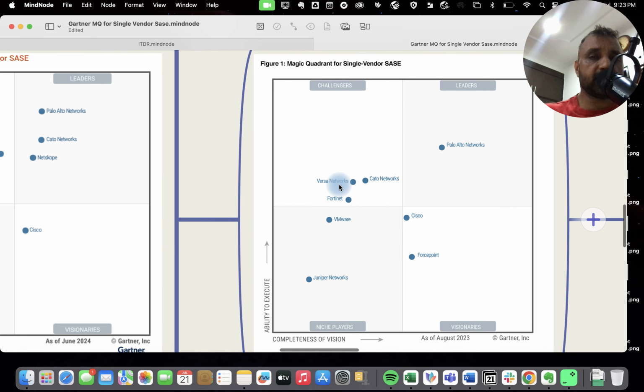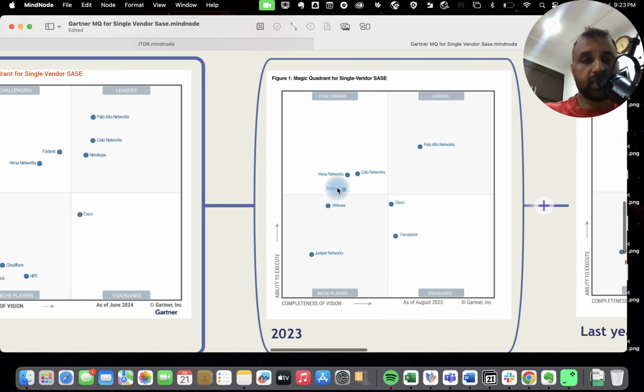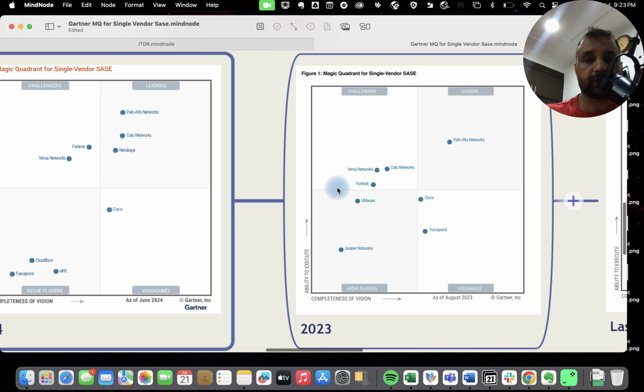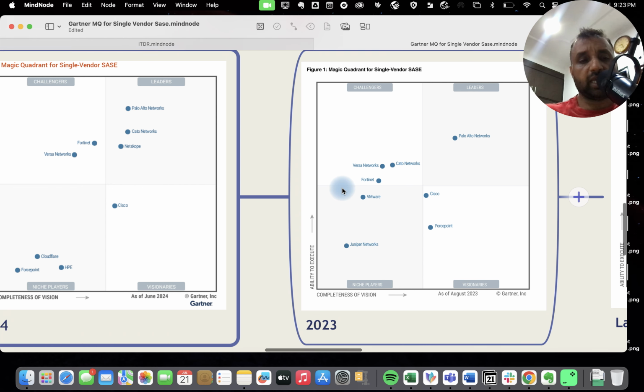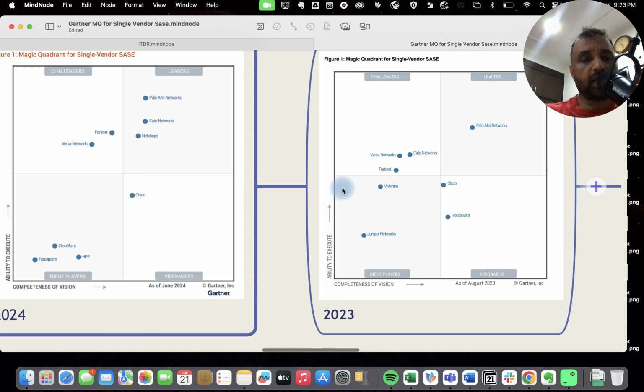Now, if you compare this to 2023, when the first report came out, Palo Alto Networks was the only vendor in leaders. Forcepoint was part of visionaries, and it has now moved this year to niche players. Cato was in challengers; it has moved to leaders. Versa Networks and Fortinet were in challengers. They are still in challengers, but they've changed some places. Juniper Networks used to exist in the niche players category along with VMware, and both of these companies are no longer present in niche players.